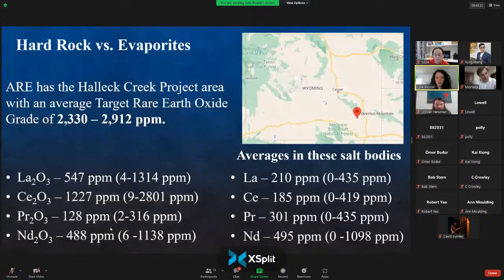So I promised I would show you some of the REEs, looking at what they're targeting and one of the mining projects. Right now, American Rare Earths has the Halleck Creek Project area, which is up in Wyoming. They're looking at the Overton Mountain, and I believe there's another mountain in this area. These are oxides, so it's a little bit different. However, what we're finding is that they're similar in magnitudes in these salt bodies.